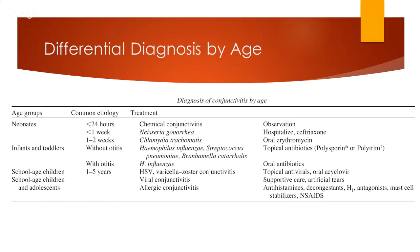You're getting infants and toddlers. That makes a distinction with and without ear involvement. So again, important to look there. As you get more into school-age children, you're thinking more virus or viral. You should always be thinking viral and bacterial for everybody, but more common as you get older. And then as you get even older into adolescence, then you add allergic stuff more into the picture there.